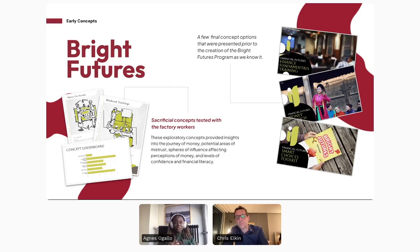And then the final one that we were really excited about, but still had to drop, was a comedy show or a hi-kitsch. We heard a lot about how we need to make financial education fun, interactive and relatable. There were several examples from factory workers of comedy shows or the use of theater to teach. These performances would provide financial lessons in a really entertaining way, and it seemed like a really fun thing for factory workers or families to come and do together.